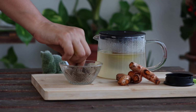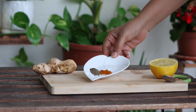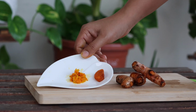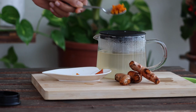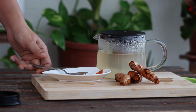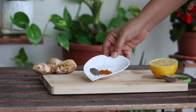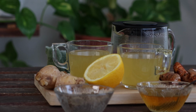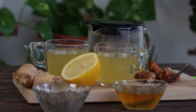In the earlier recipe, you can just add a pinch of pepper powder and turmeric. I prefer to use fresh turmeric for making the concoction. At our home, we don't use the store-bought turmeric powder, but rather this fresh turmeric in the kitchen. It is more effective. If you can't get turmeric root, then you can use turmeric powder. So basically, this second concoction has grated ginger, honey, lemon, pepper and turmeric.